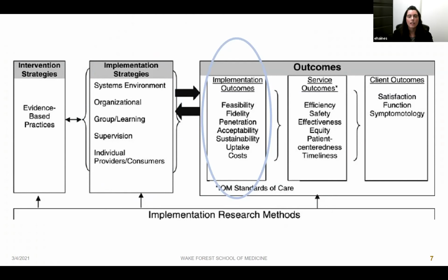Implementation outcomes tell us about how well people and places did the thing. And this includes perceptual outcomes, like did key stakeholders perceive the thing as feasible and acceptable to implement, as well as behavioral implementation outcomes like penetration, which measures how many people got the thing, and fidelity, which measures whether the thing was implemented as intended. So based on Proctor's model, these implementation outcomes influence service outcomes and in turn, patient outcomes.